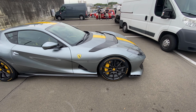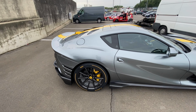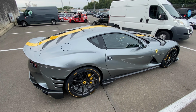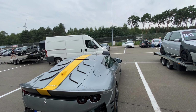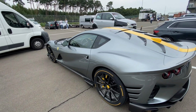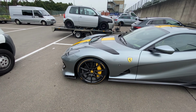So yeah, this is not a normal Ferrari. This is an A12 Competizione. You need to pronounce it in an Italian way, Competizione. Wow, this thing is beautiful. Check this thing out. I mean, come on. What the even crazy thing is this?